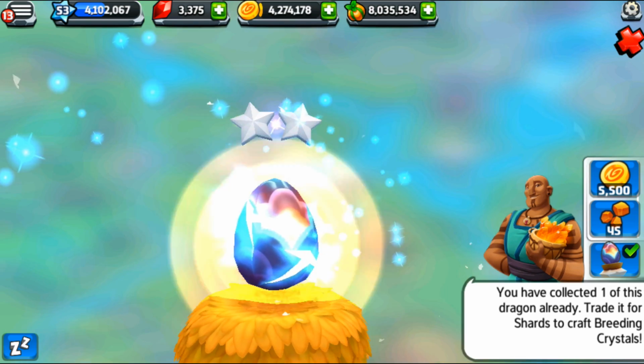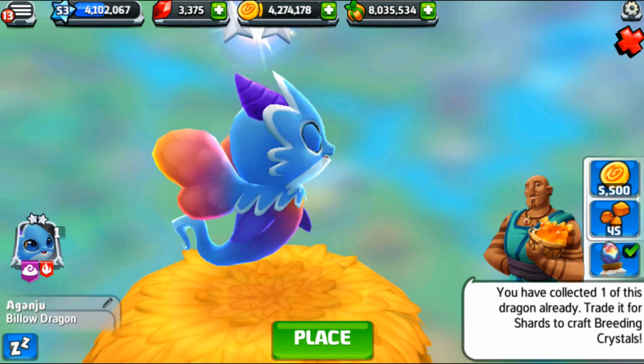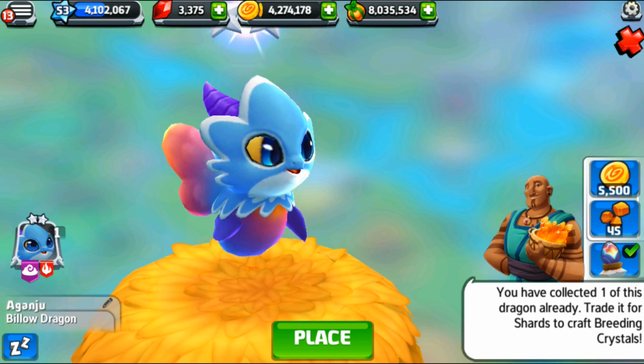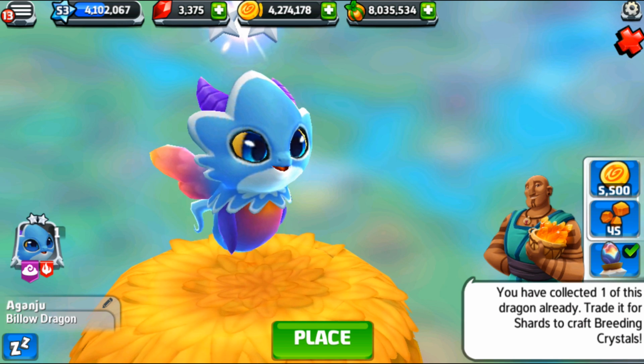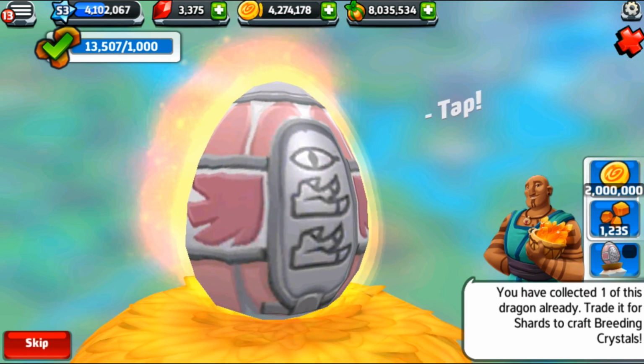We also have the beautiful billow dragon. So cute. I love those little horns. I love the rainbow wings that this little one has. And hopefully this little one will go home to one of you. Thank you for the gemstones in exchange.